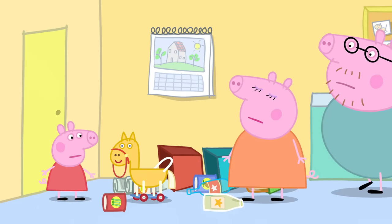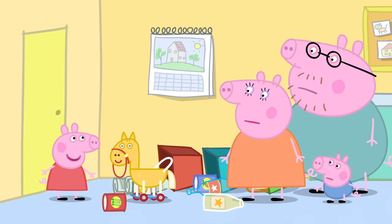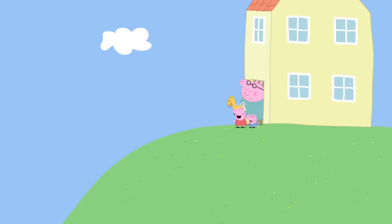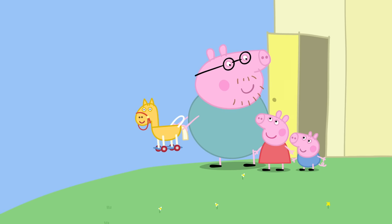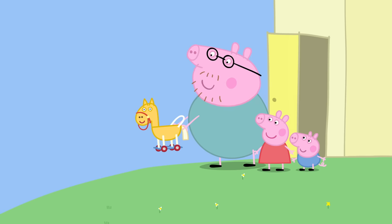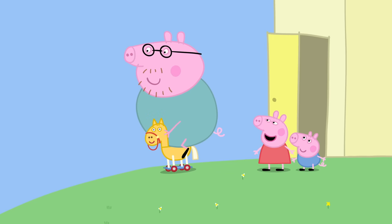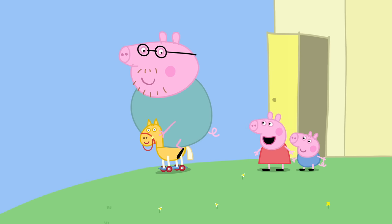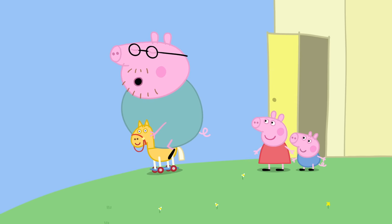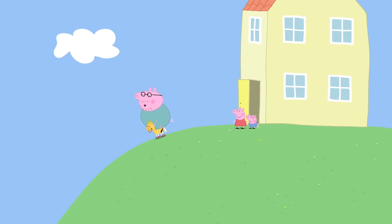Whoops! Perhaps you should play with the toy horse outside. Yes, Mummy. It's a bit steep here. Maybe you should play at the bottom of the hill. And the quickest way down the hill is to ride down. Are you sure, Daddy? Don't crash like you always do. Ho, ho! I know what I'm doing, Peppa. I'm a grown-up.